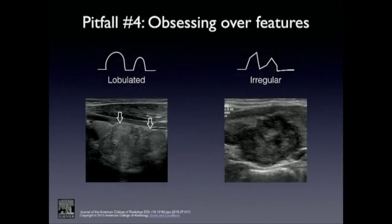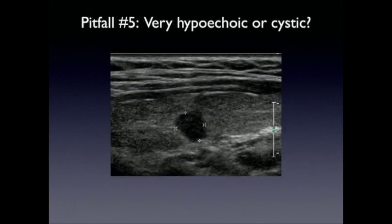Fourth pitfall is to obsess over features. For example, you don't have to spend a lot of time deciding if the margin is lobulated or irregular. They get the same number of points. Yes, it's important to be as accurate as possible, but don't go crazy over it. And finally, it's sometimes really hard to tell a very hypoechoic from cystic nodules. This one was a papillary thyroid cancer that was hypoechoic and not cystic. What helps there is often putting color on, and if you see color in the middle of a nodule, obviously it's not cystic.